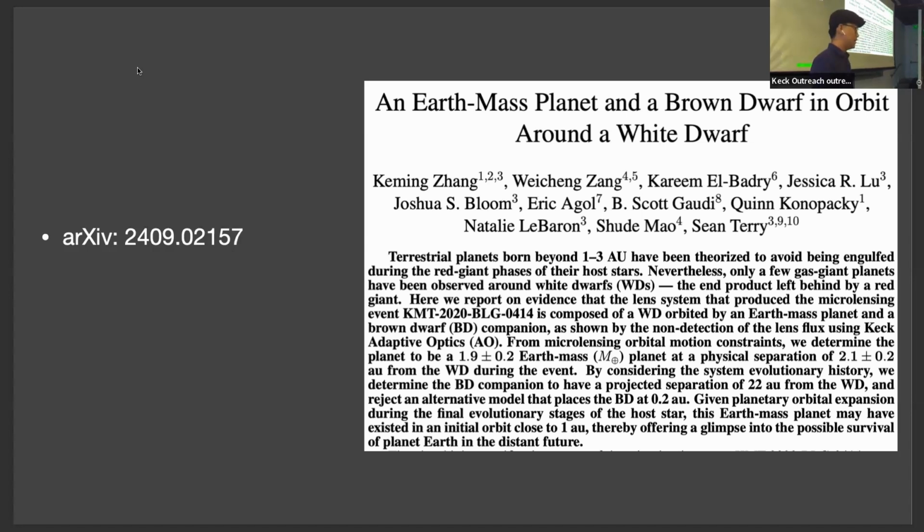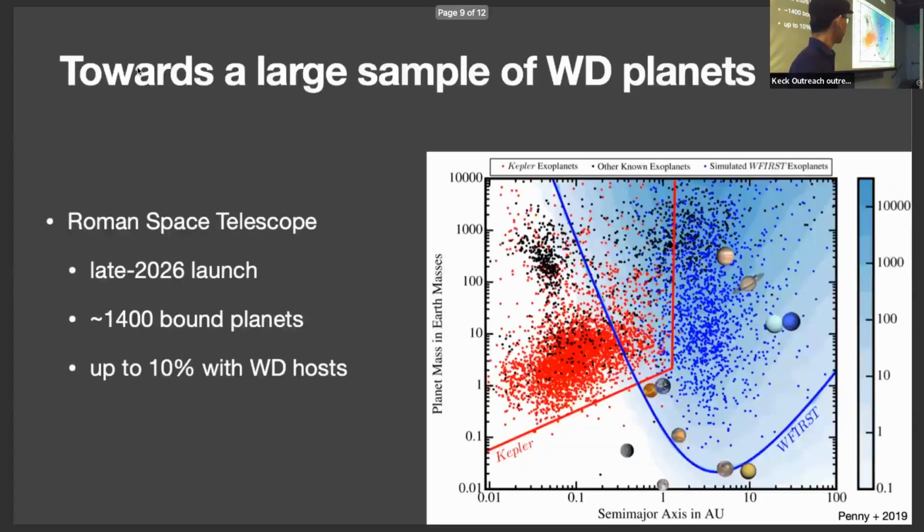So instead of going into these technical details, I wanted to put our result in a broader context and discuss some future prospects. Our system is only the second microlensing planet with a confirmed white dwarf host. But soon microlensing will be able to deliver a large homogeneous sample of planets orbiting white dwarfs with the launch of the Roman Space Telescope in just under 2 years.